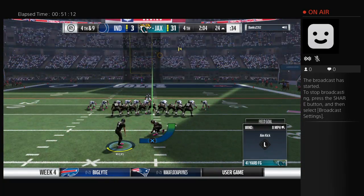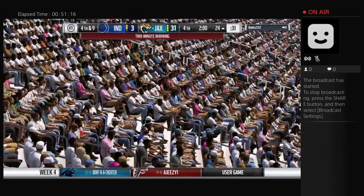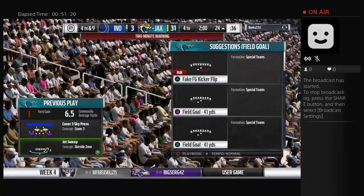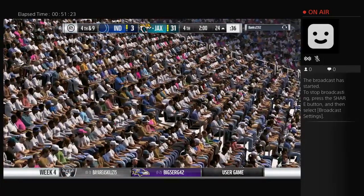So on 4th down here, Mike Tomlin says, let's just get 3. From the right hash, it's a 41-yard attempt. Time for a break. This one, all over but the shouting. We'll finish it after this.